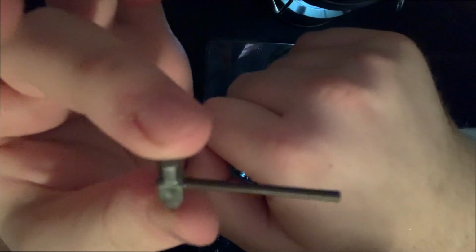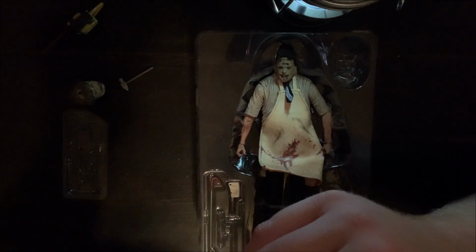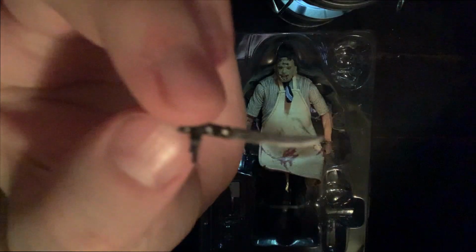Got hammer. Basic hammer, ball peen hammer. I believe they consider this the meat hook. I mentioned something about the meat hook. It looks like this is just a knife though.